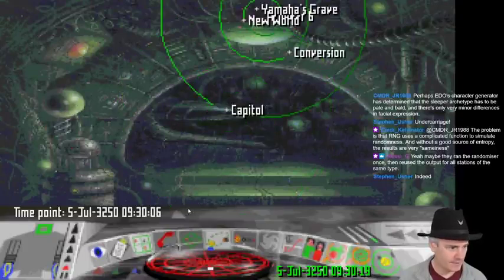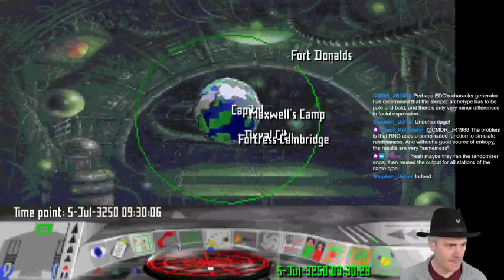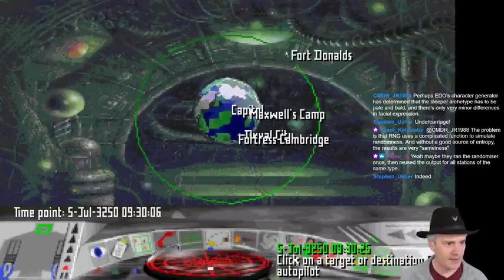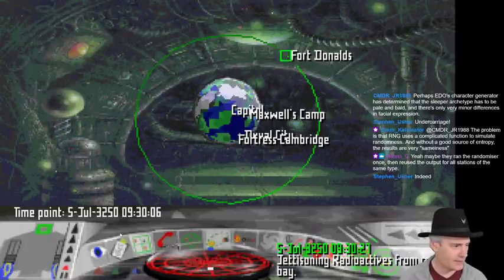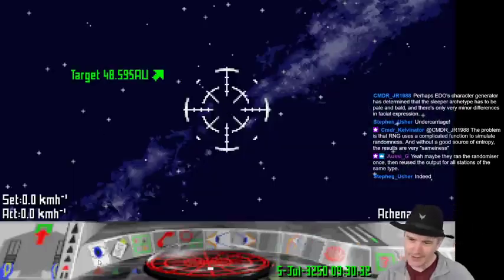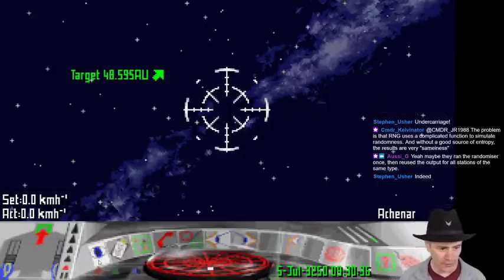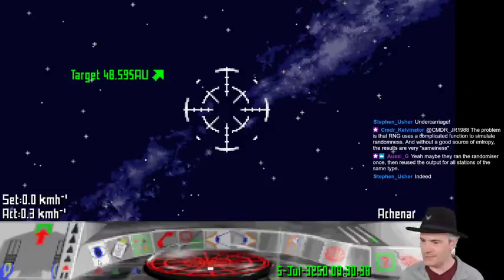There is Capitol. There's Fort Donald's. So this is what I mean. Fort Donald's is 48 astronomical units away. So okay, there's your realistic scale of the galaxy, okay? 48 astronomical units away. How long does it take us to get there in in-game time?